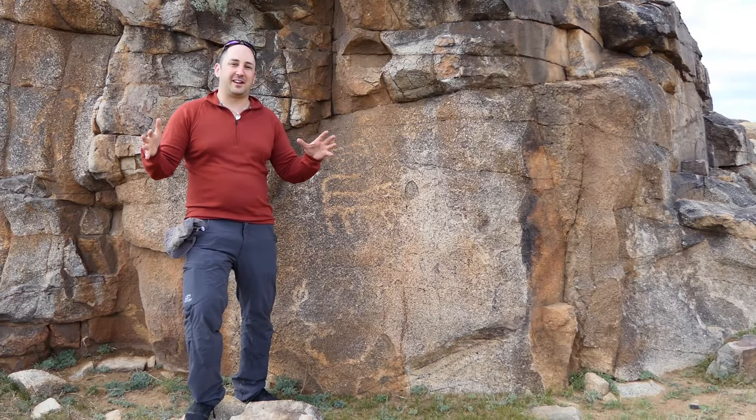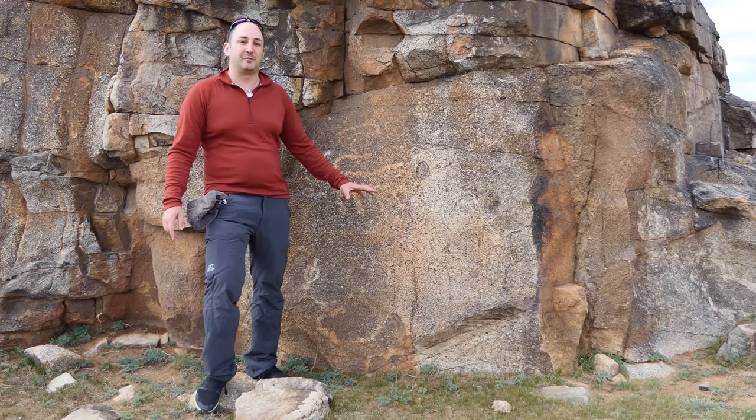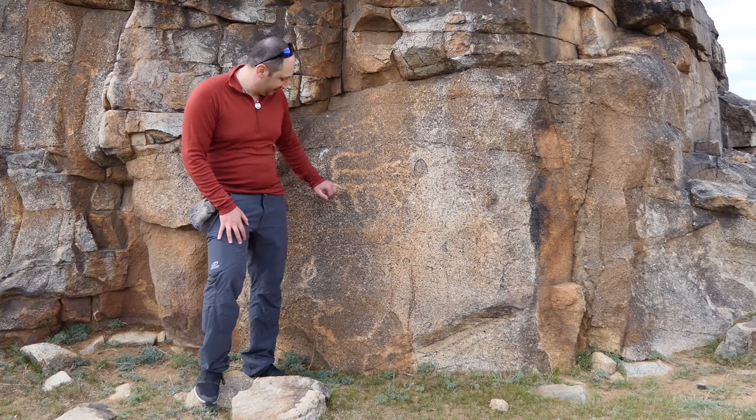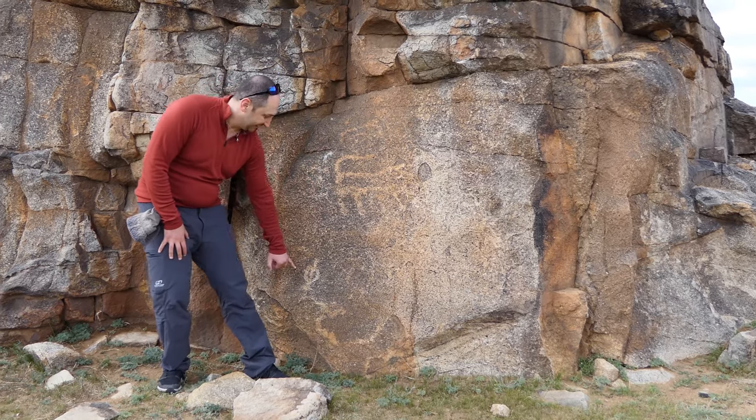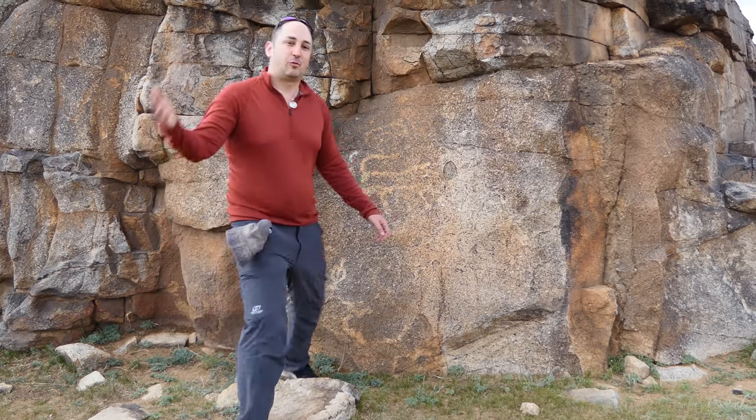So here we are at an ancient rock formation, and here is an ancient carving made by people from the Bronze Age. You can see here what looks like two deer and like a brand, similar to how you would brand a horse. One more over here.